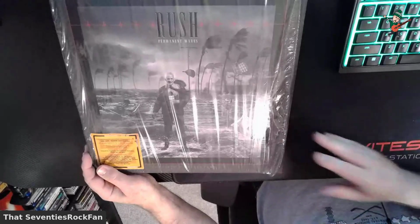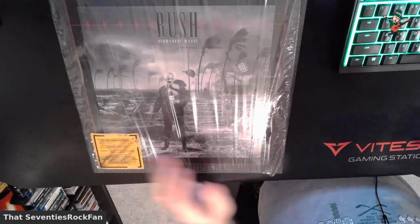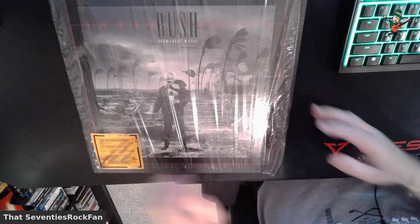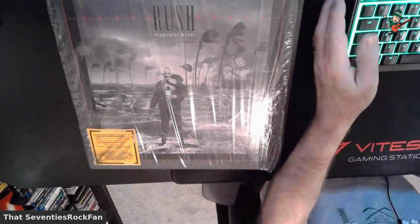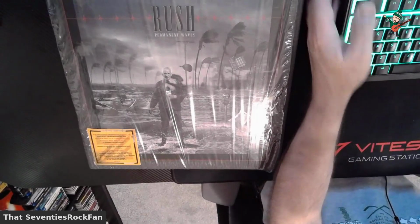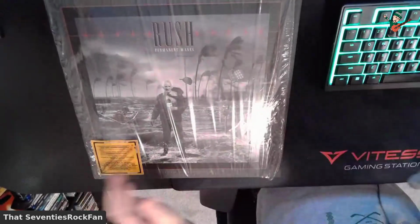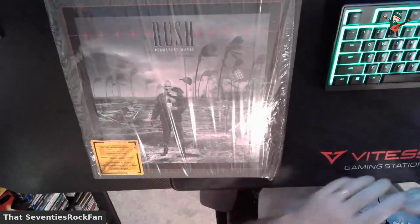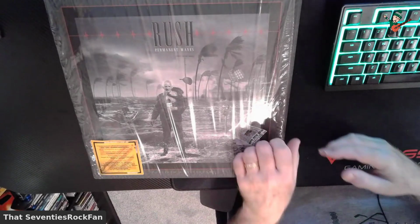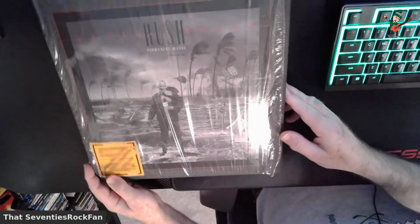So now, Permanent Waves is a magnificent Rush album. It's not the first Rush album I got into, but it's the first one that I was able to purchase with my own cash, as opposed to just borrowing or recording it on cassette. So it's an exciting landmark album for me. I'm a huge Rush fan, and it's the tour that I first saw them on. I was still in the UK then, saw them at Stafford Bingley Hall in 1980. So extremely important album to me.